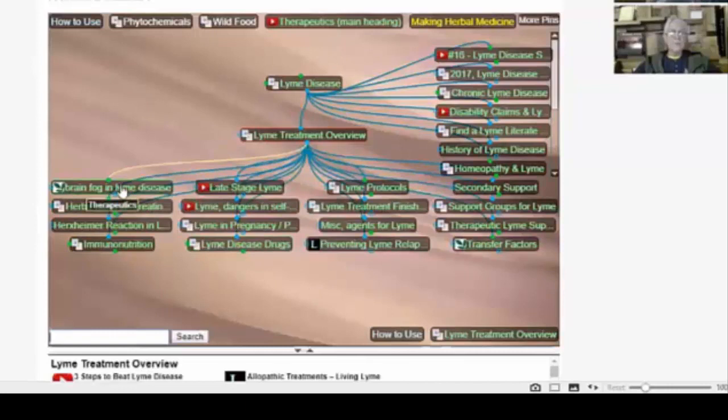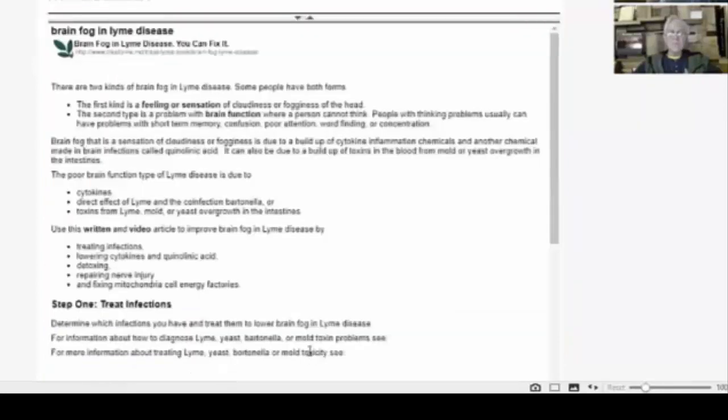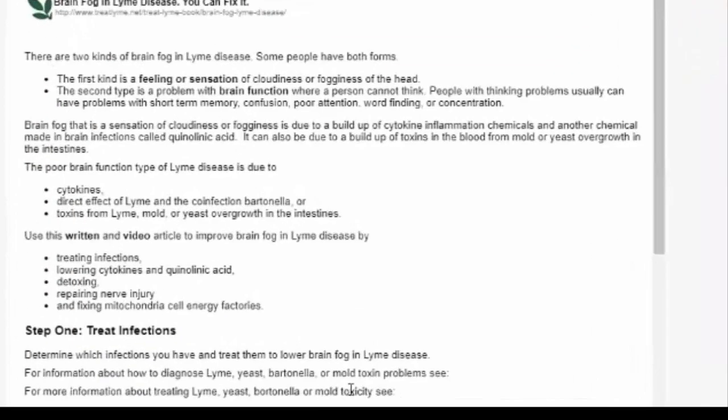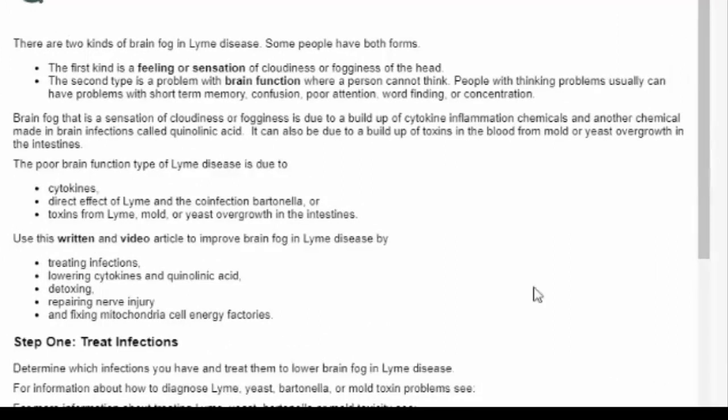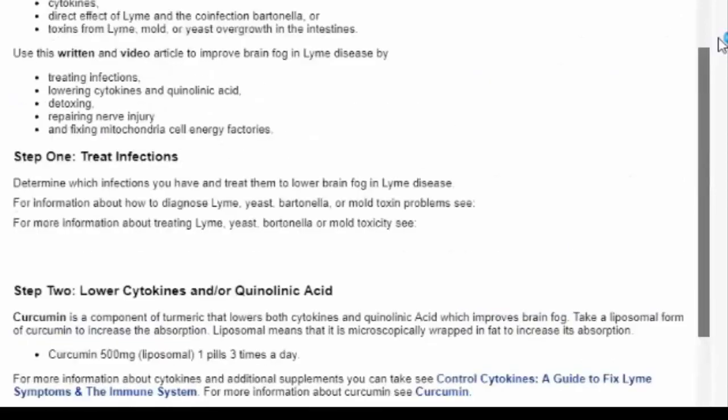One of the big issues is brain fog. As you'll recall, we talked previously about how Borrelia spirochetes head straight for the central nervous system. And a lot of folks are dealing with brain fog. We see here there are two different kinds. The first is that feeling of fogginess in the head, and the second is a problem with the actual function where there's confusion, attention span isn't so great, can't find the right word, and there's a description here of what is behind this and some of the things that you can do directly to help fix that side of it. But this is symptom treatment.